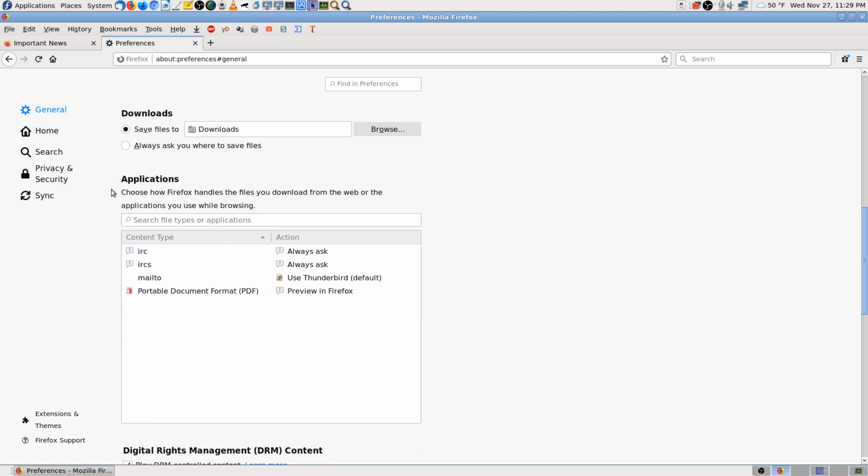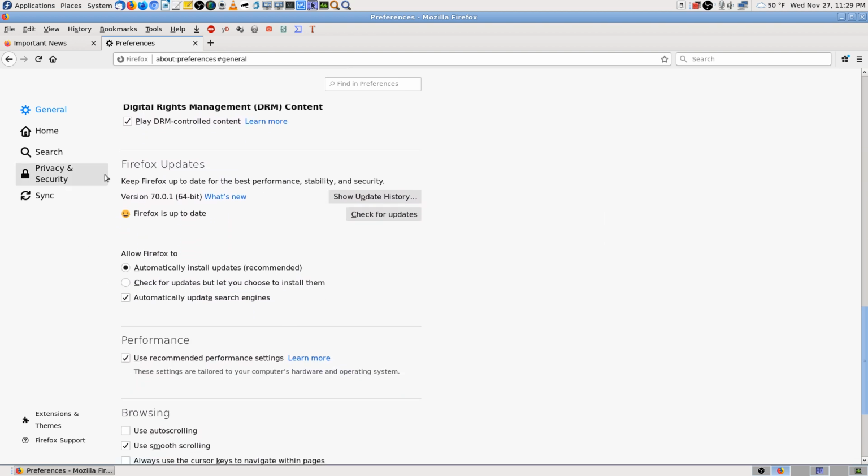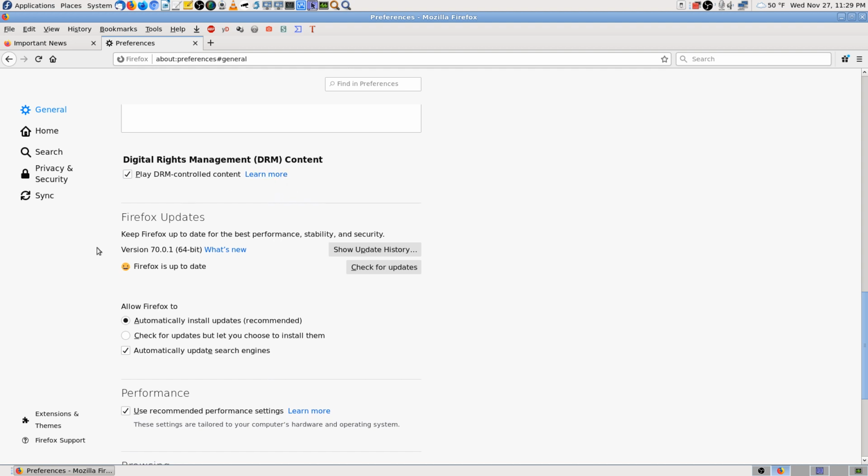Let's see. Applications. Choose how Firefox handles IRC. Ask. Mail to Thunderbird. That's, well, I had it. Yeah, I'll go ahead and preview the PDFs in Firefox. That's fine. Okay. Yeah, you have to use DRM if you're going to watch half the videos on the internet now. So, digital rights management. Used to you could not use that and you'd be fine. But okay, update stuff.